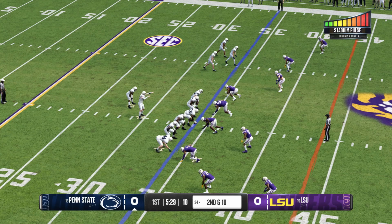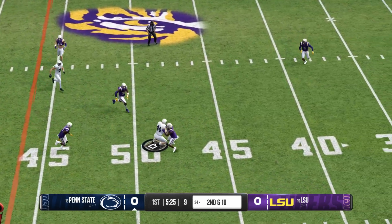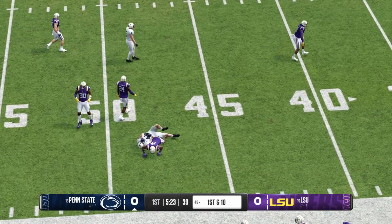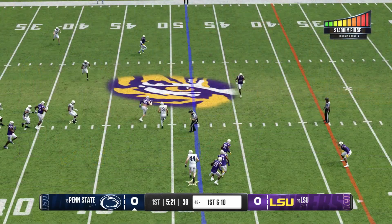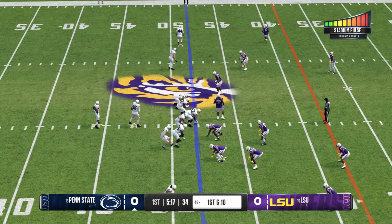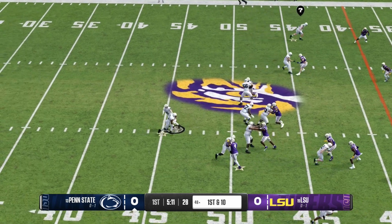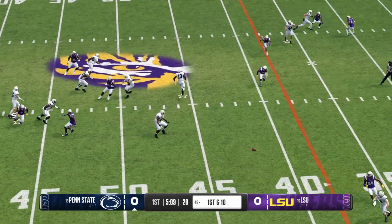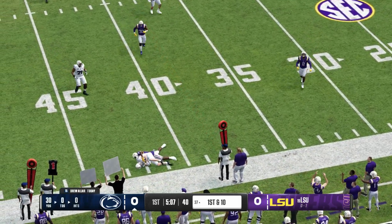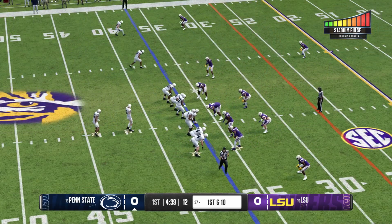Got stuffed on first down. It's 2nd and 10. Throws to the tight end. Makes a connection. Good pickup there as he gets the first down, and they'll mark him at the 48. And the Nittany Lions moving quickly to the line. Off the play fake on first down to throw. It's complete. Really putting together a threat now. They get the first. It's at the 37.